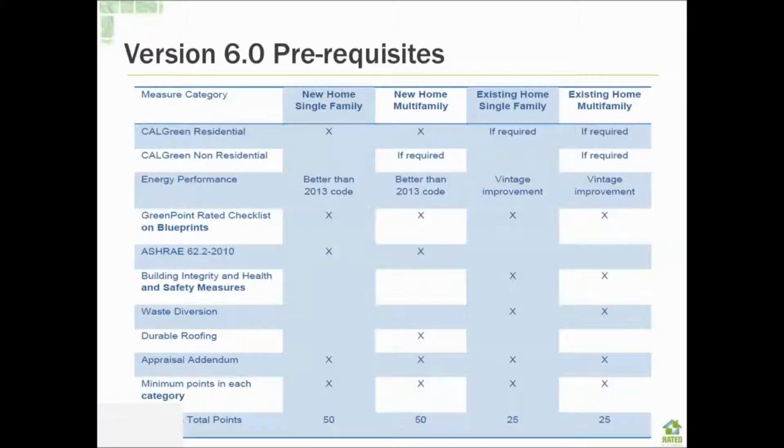As far as prerequisites, you can see here there's a number of prerequisites for version 6. The first line at the top I want to bring your attention to is Cal Green. So for new home, single family, and multifamily, CalGreen residential will be required. For the existing home, multifamily, and single family, CalGreen will be a prerequisite if it applies to that particular scope of work. All raters will be verifying CalGreen, and I'll talk about that in a little bit.